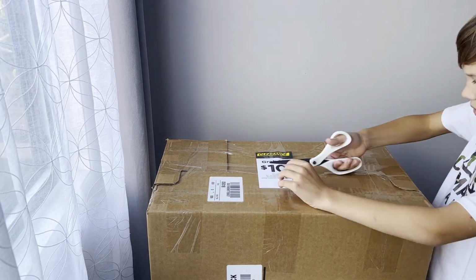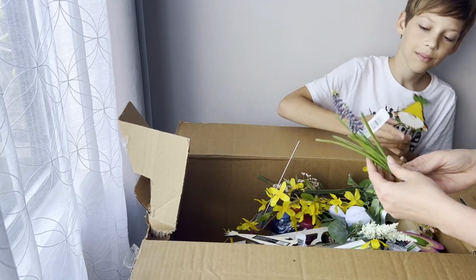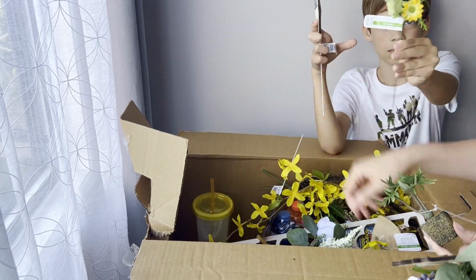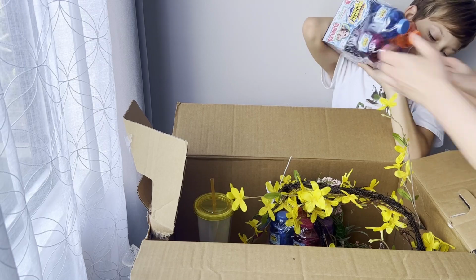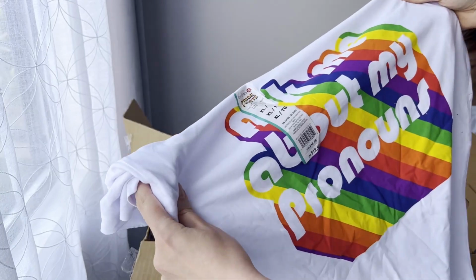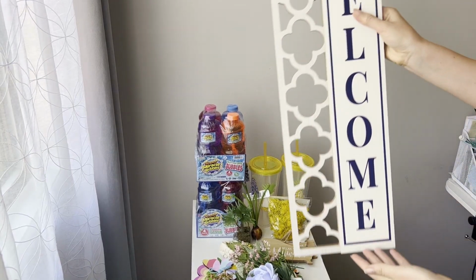Now let's see box number 2. As you can remember, it was the heaviest box that I found. This box contained a variety of items from different departments, but most of them from the spring collection. The weight of this box was given by these bottles of air bubbles. Now I will show in more detail what was inside.